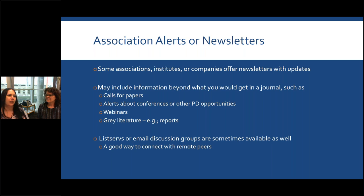And I think with medicine, or with health, you get a lot of very specific associations, which will probably be beneficial to you. One of the other things to watch out for, particularly in the discussion groups and the gray literature, is that the information you're getting may not be peer-reviewed, it may be more opinion-based, it may not be the best of the best information. So do be aware of that and keep an eye out for it.